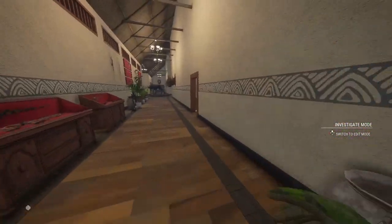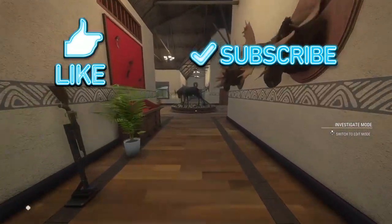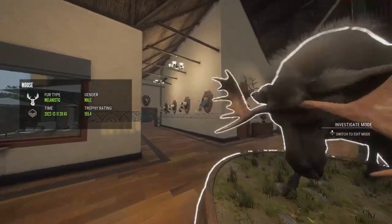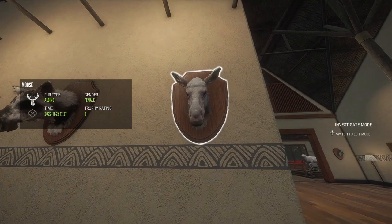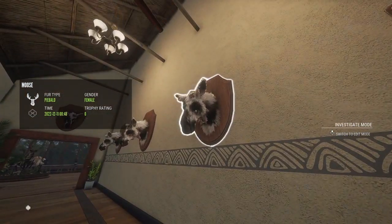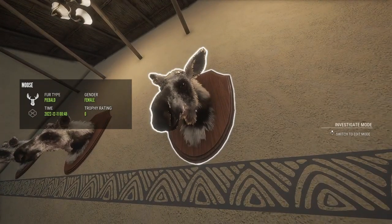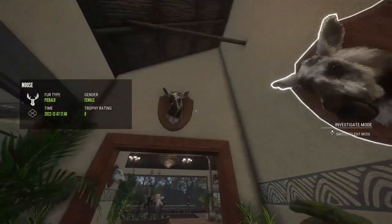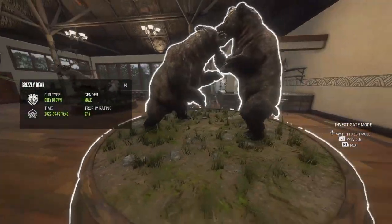And that's it for this room. Go to the other hallway. Now, there's a lot of rare moose on here. We got an albino female. Piebald female. And up here, multi-male.